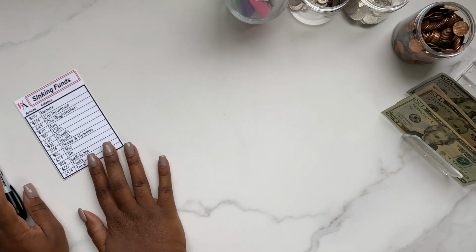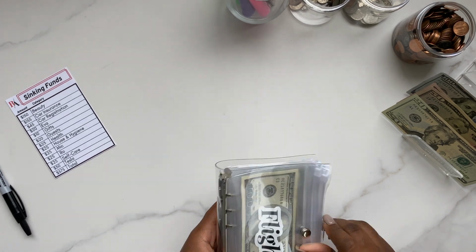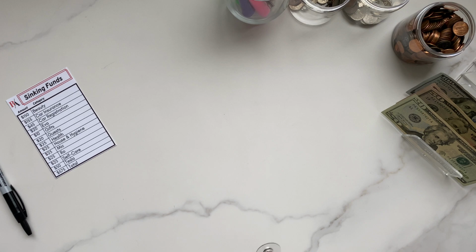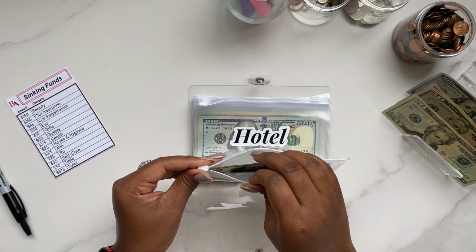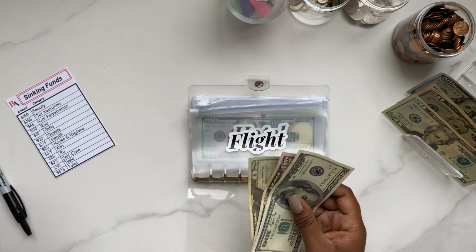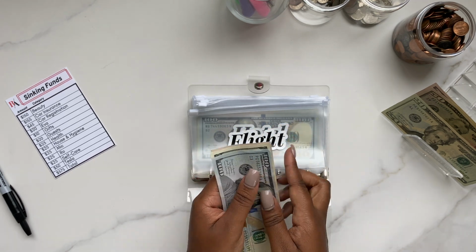And then it is time to stuff our travel sinking funds. So excited, y'all just don't know. Okay, so first up is flights. I have them in order by the things that I need to buy first. So flights is getting 100. It now has 100, 200, 250, 270.